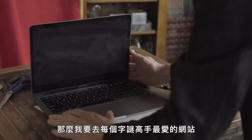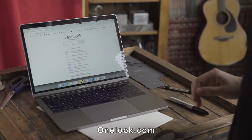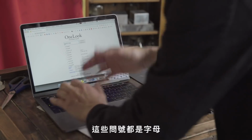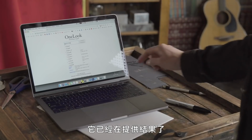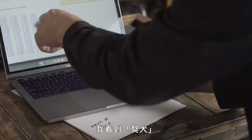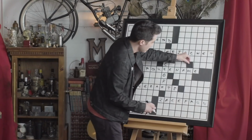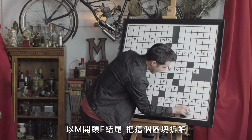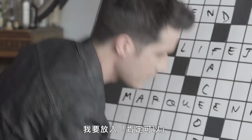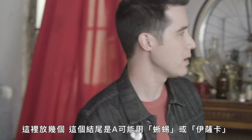So I'll go to every puzzler's favorite website, onelook.com, and put in M. These are any letter, those question marks, and it's already showing me results. Make of is great. I see massive there. Most deaf is a great one. So M and ending in F, breaking up this area, I'll put in most deaf. I'll keep the symmetry and put it up top as well.